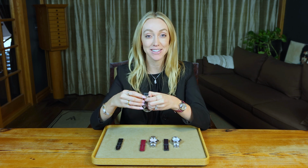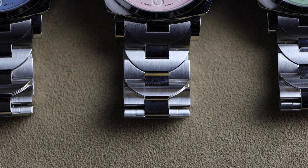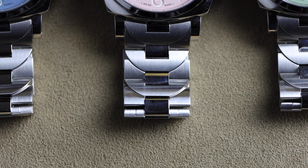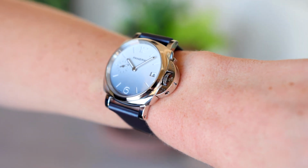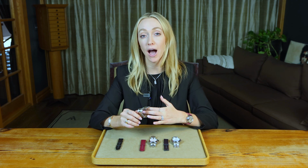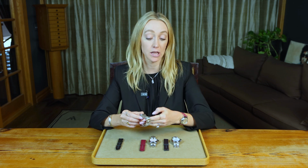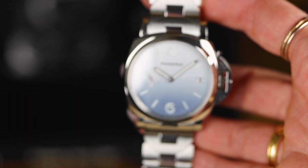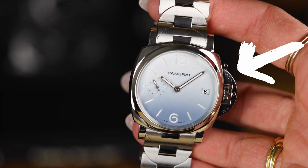Now I want to highlight a detail on the bracelet that I also love. If you look at Panerai's bracelet here, you're going to see this half moon shape. That's actually mimicking the crown guard found on the side of the watch. It's just a really nice detail. Brushed bracelet all the way through. That's what you want. It's going to help hide scratches, but then we've got high polish in the center. That's going to give a little bit more of a luxe look. There's a second hand at 9 o'clock, a date at 3 o'clock, and Panerai's crown guard on the right-hand side.